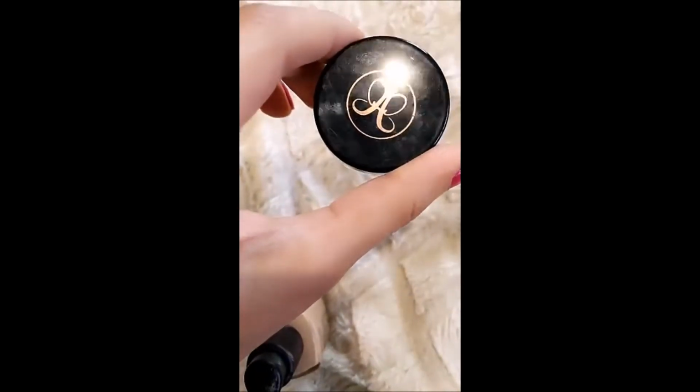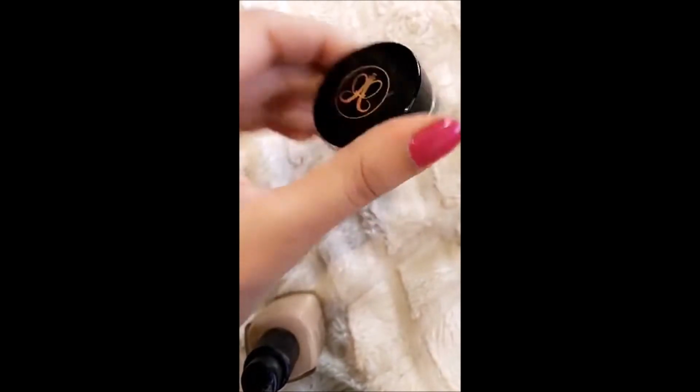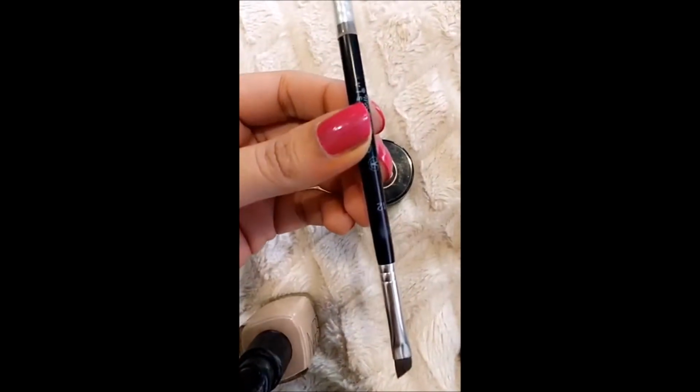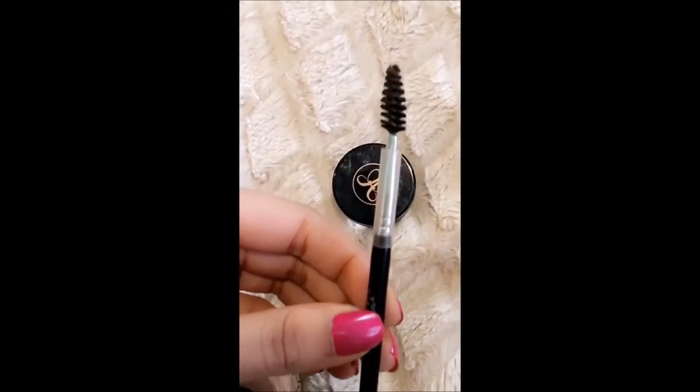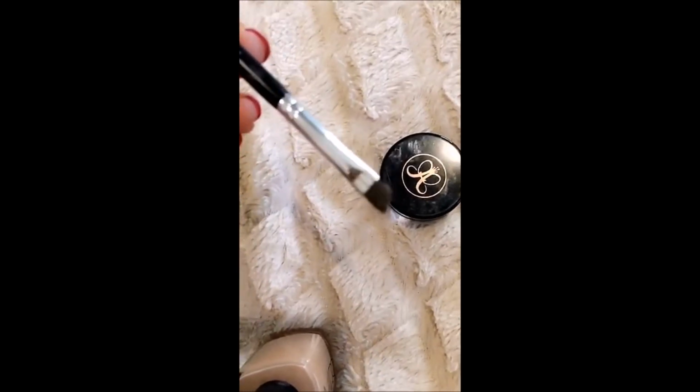Also, for those of you wondering, I used the Anastasia Dip Brow in the shade Dark Brown for my brows, and I applied it using the number 12 brush. I like this because it has a nice firm spoolie, and this gives you a lot of control over where you want to apply your product.